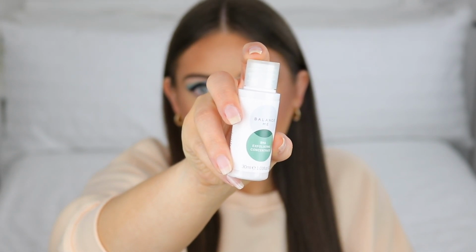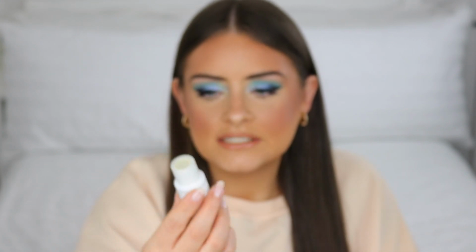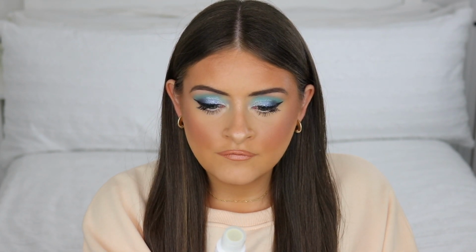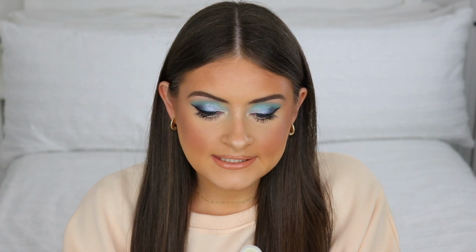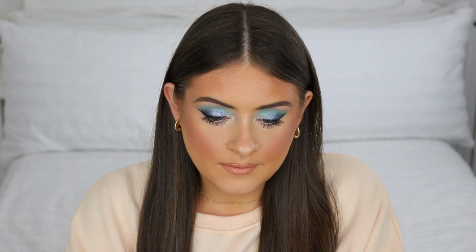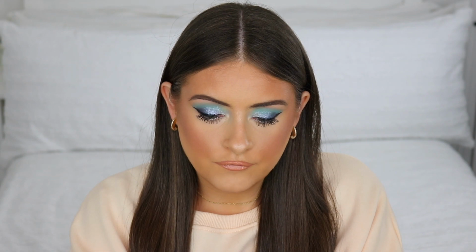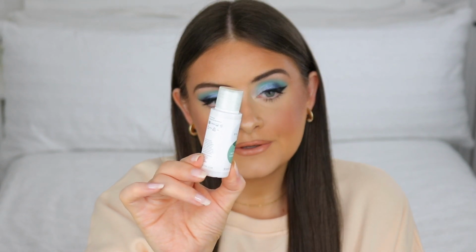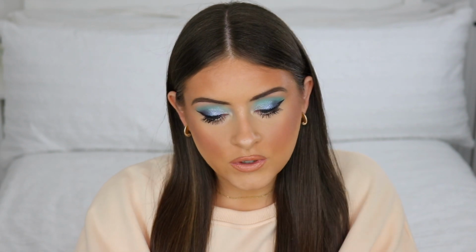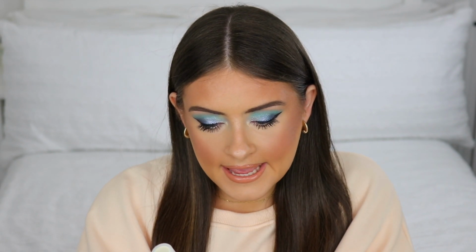The first thing in this month's box is this here from Balance Me. This is their BHA exfoliating concentrate, and it says our salicylic acid rich concentrate is a leave-on chemical exfoliant created to help gently remove dead skin cells, reduce blemishes, target enlarged pores, and improve hydration to reveal a softer, brighter, more youthful looking complexion. So yeah, looking forward to trying that out. And this is a 30 ml, which is worth £10.